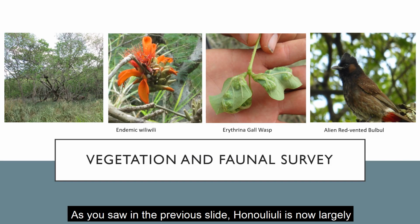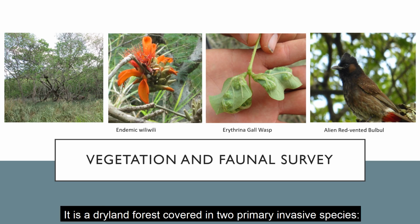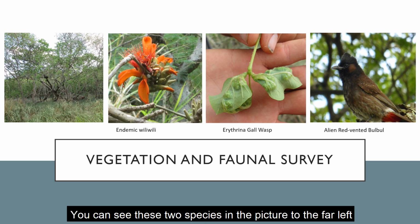As you saw in the previous slide, Honouliuli is now largely covered in vegetation and invasive species. It is a dryland forest covered in two primary invasive species, haole koa trees and guinea grass, which was planted by the ranchers to feed cattle. You can see these two species in the picture to the far left.